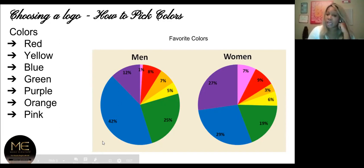Okay, and so this was the least favorite color. So it looks like the women's was orange, and then men were purple and orange, or brown too.